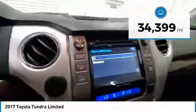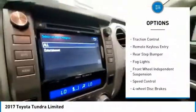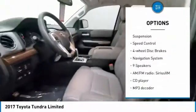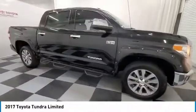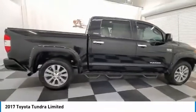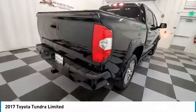Here are some of this vehicle's great options: electronic stability control, alloy wheels, brake assist, traction control, remote keyless entry, rear step bumper, fog lights, front wheel independent suspension, speed control, four-wheel disc brakes. Take this vehicle for a spin and see why so many shoppers are now proud owners.